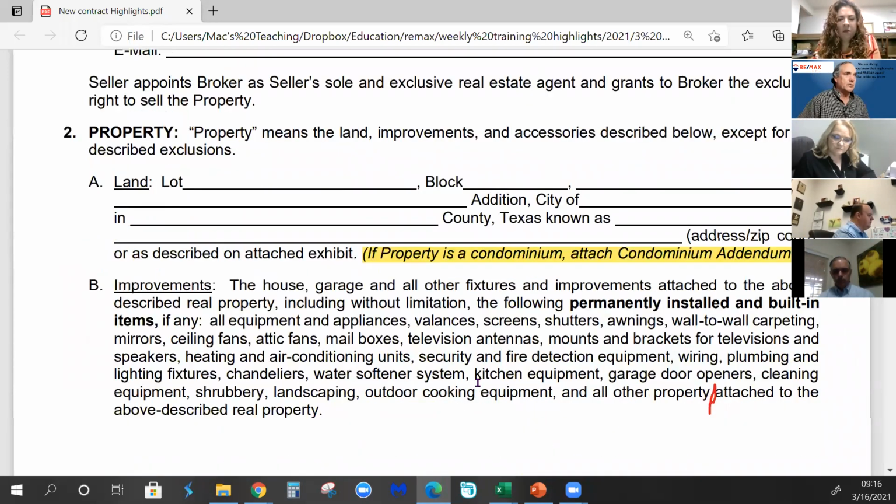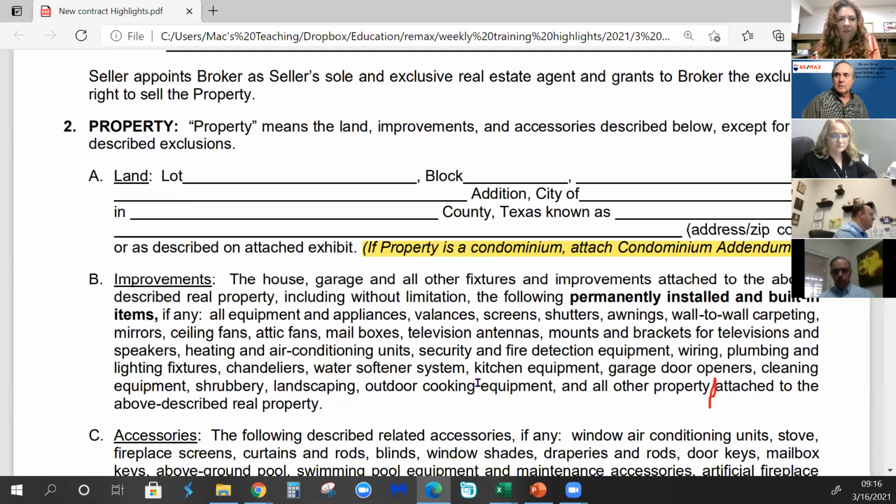We talk about the property. I've highlighted on here, if the property is a condominium, attach the condominium addendum. That's something that recently popped up. A lot of times when I look at a listing agreement, I don't necessarily look at all of the legal. I look, do you have something there? Yes. Okay. Do you have initials? Do you have signatures? Is there anything in special provisions? What have you put in the different areas? Now I'm starting to actually look at what do you have as far as lot and block and subdivision.